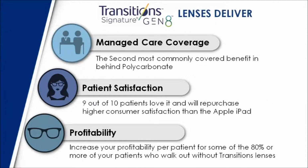So what are some obstacles that new products have to overcome when they launch? Every new product that gets entered into our market has to do 3 things. It needs to be widely covered by managed care, have good rating of patient satisfaction, and it's got to be profitable for a business. Transition Signature Gen 8 overcomes all of these. Gen 8 is available at launch in all major managed care groups. Transitions has a 90% repurchase rate among patients, and it makes a practice more profitable.